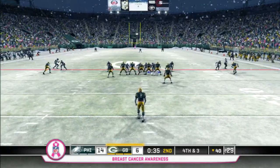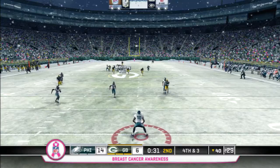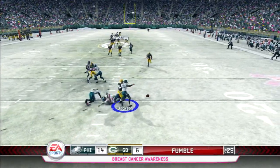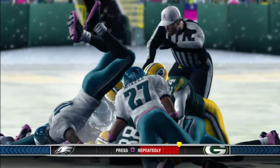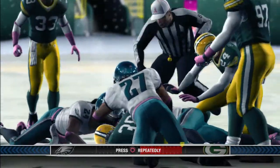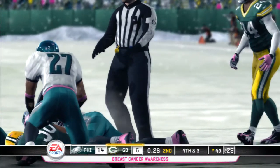Deshaun Jackson is back deep to return the punt. Hit immediately, and the ball is loose. Fight for the loose ball. Who's got it? The Packers win the battle. They get the takeaway.